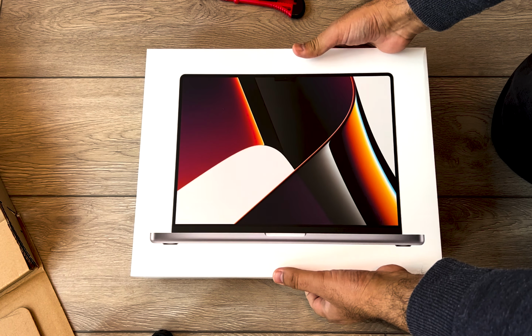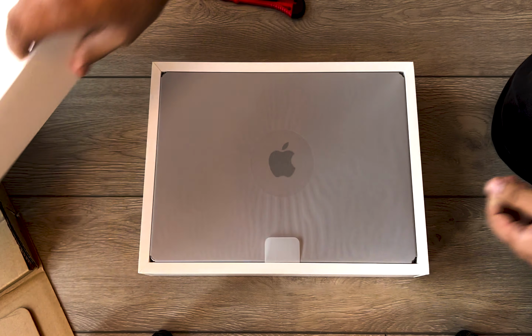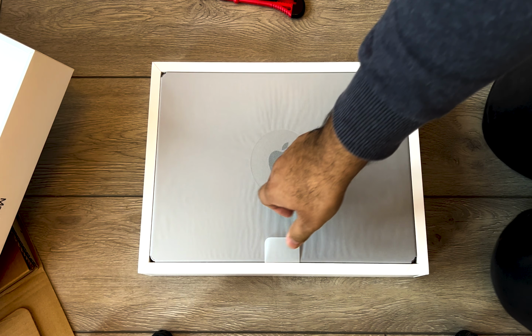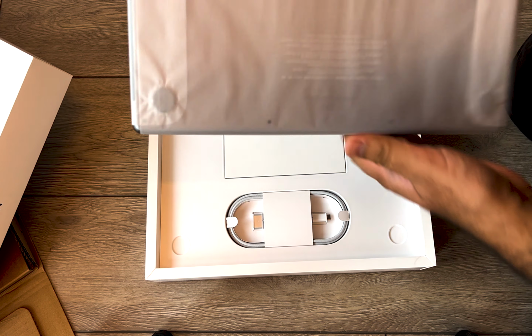So I made one mistake. I bought it in a rush and I only got 1 terabyte of storage. I should have got more and it was too late to change it. I tried to go back and change it afterwards, but it was pushing the delivery date forward. So I just left it, but that could get potentially quite annoying if I run out of space.